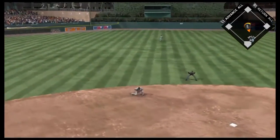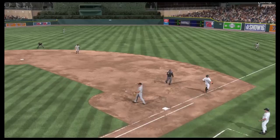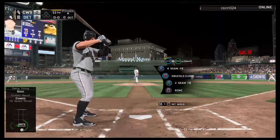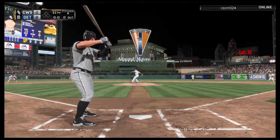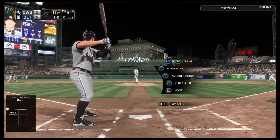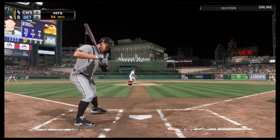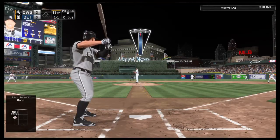Hot shot on the ground to short. Rollins has it. Throw on to first, and we are going to the 11th inning. Brett Laurie comes to the plate as the leadoff man here in the 11th inning. And so far in this one, they're still getting shut out. So this leadoff at bat could be huge if he can just get on base, because they've been held in check all game. Fastball at 94 miles an hour, and it's 1-1.